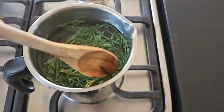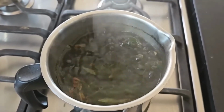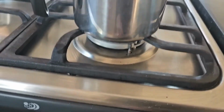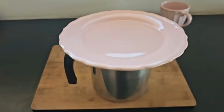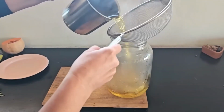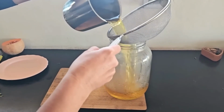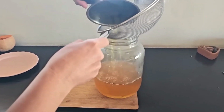In this case, we are going to do it for 10 minutes because we are using the soft parts of the plant. After that time, turn it off and let it rest with a lid on top for another 10 minutes. Once that time has passed, strain it. In this case, for example, we are preparing it so that we can use it for lice, and it also helps with scabies and keeps fleas and ticks away from animals.